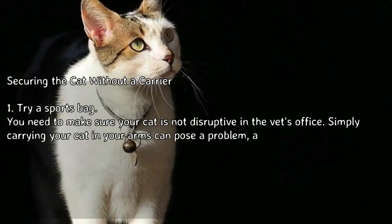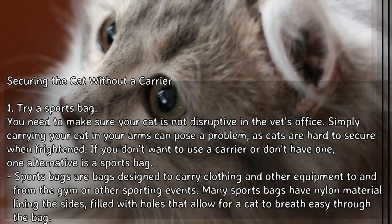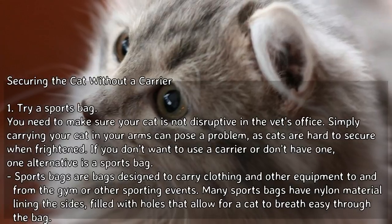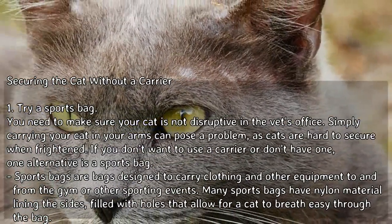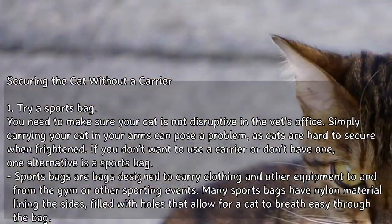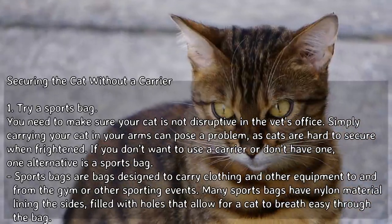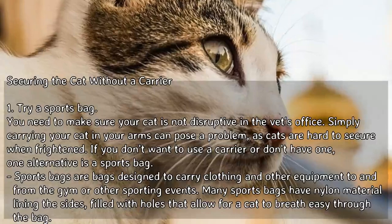Part 1. Securing the cat without a carrier. 1. Try a sports bag. You need to make sure your cat is not disruptive in the vet's office. Simply carrying your cat in your arms can pose a problem, as cats are hard to secure when frightened. If you don't want to use a carrier or don't have one, an alternative is a sports bag.